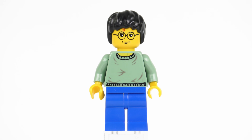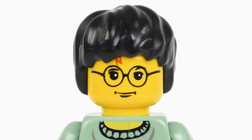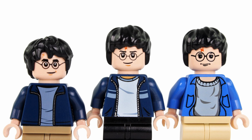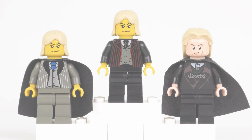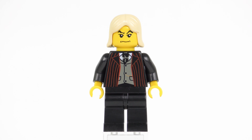I really do like the simplicity and charm of these early LEGO Harry Potter minifigures. Some of the other characters can be a little bit ropey, especially the early Hermiones. But this early version of Harry Potter is a great start, and there are many more iterations to come in the future years. In a second we're going to take a look at every LEGO Lucius Malfoy minifigure, but before we do, let's take a look at the version from this set.